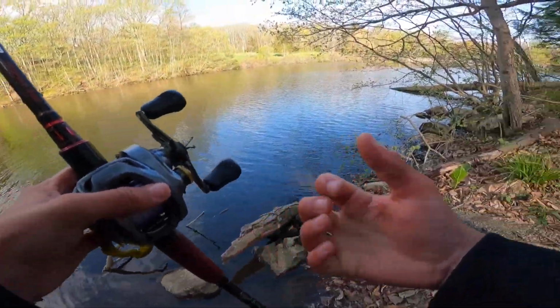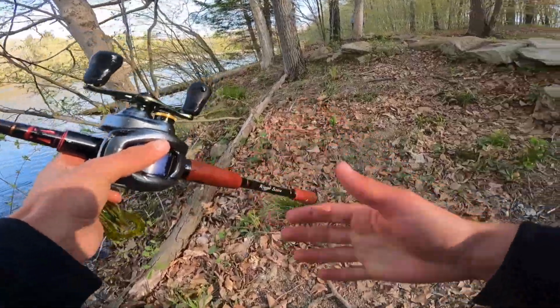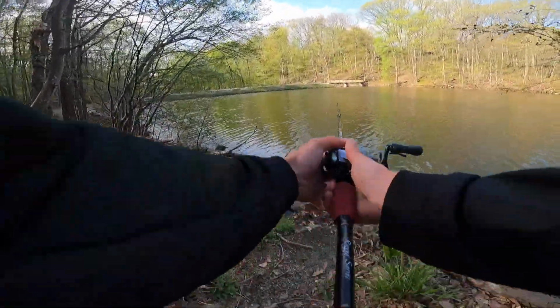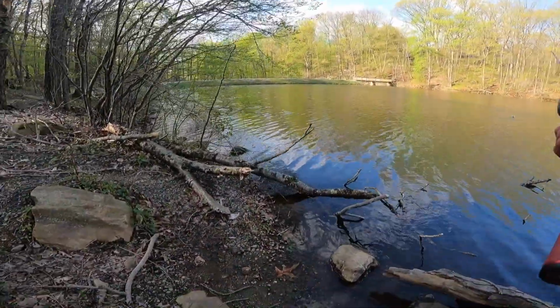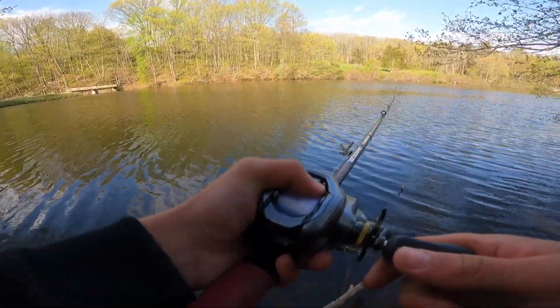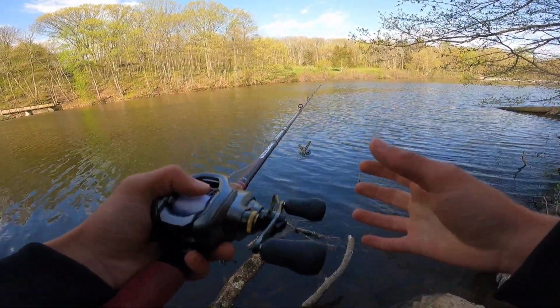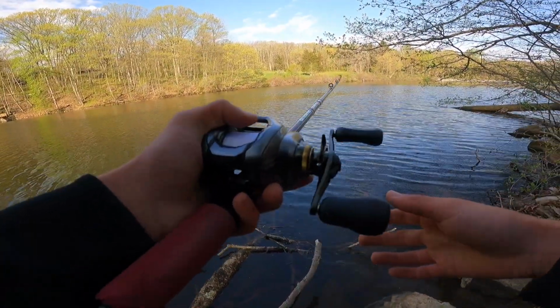Let's get back in there. Let's go. PB for the year. Let's get back in there. All right, guys, that is a giant fish right there. Easily my biggest fish of the year. Actually, one of my biggest fish ever, 5.23 pounds. My PB is around 7 pounds, 6.5, 7 pounds. And I have caught quite a few fish around that 5 pound, 5.5 pound mark. But that's easily one of my biggest fish ever.